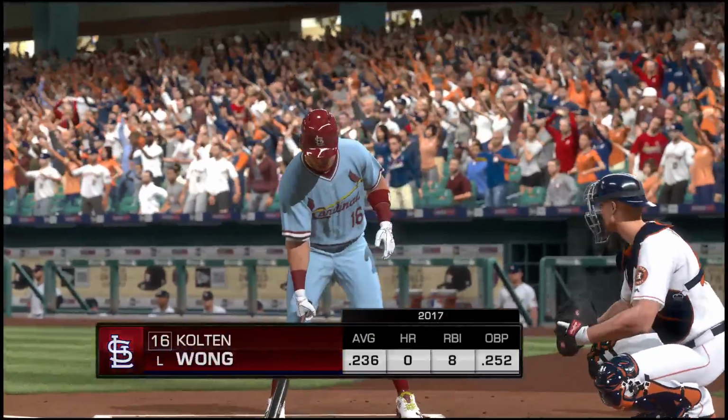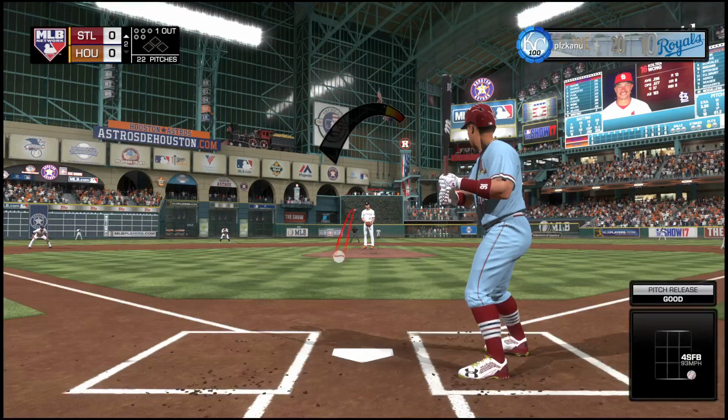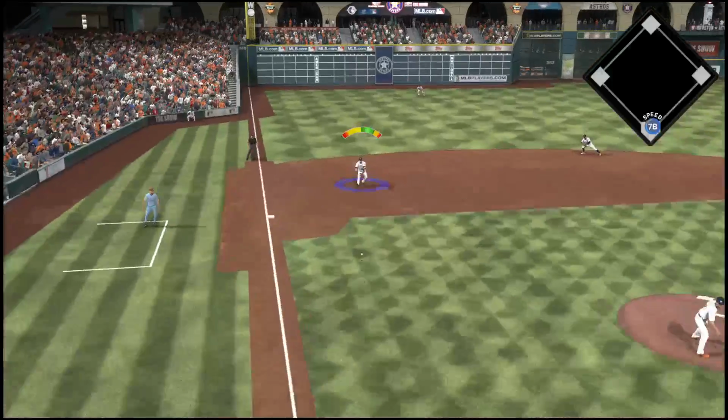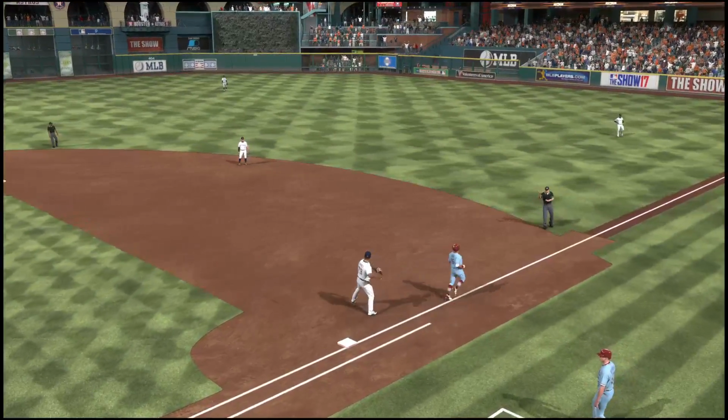Colton Wong will stand in. It's been a rough go for him at the plate as he enters this one with a season average in the 230s. Hit hard to third. There is Seager. Throw on to first, 2 gone.